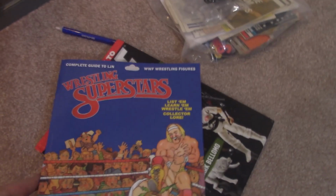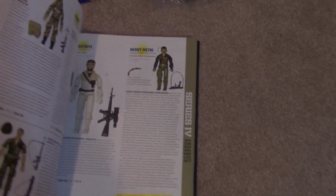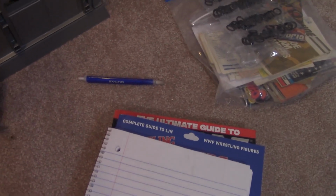And what do we got on the floor here? I told you we'll just do it as it is. We got one of my notebooks finally. We got that awesome LJN Wrestling Superstars book. We got the G.I. Joe Bible that has everything you need to know about the figures. We got a random blue pen there. That's always nice to see.